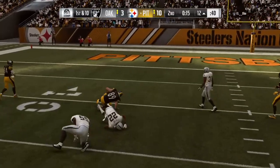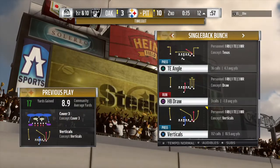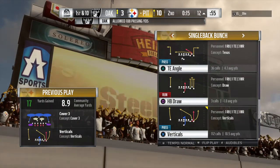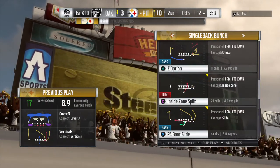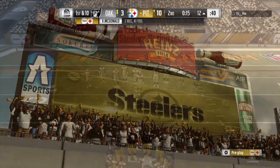Opportunistic by the defense. Oh, he's got a man wide open, complete. And now before this first down play, we're going to get a timeout here, as it'll come with 15 seconds to play in the first half. Here we go.